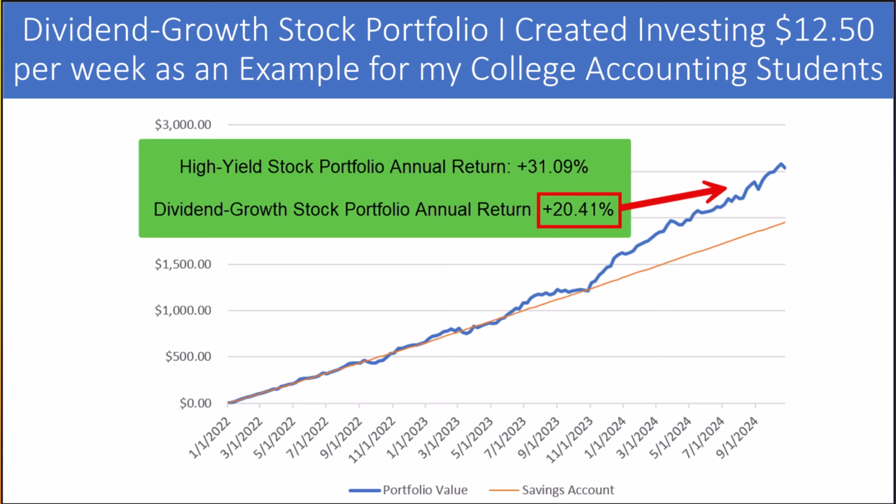I'll also update our tech stock portfolio later in the video, which has only existed since April of this year, but as I said, it's the best performing portfolio over that time, although with a lot of volatility. And for those that have been asking, I put the dividend growth stock portfolio and the high yield stock portfolio on our site, which is beatthestockmarket.com. More on that on the next slide.